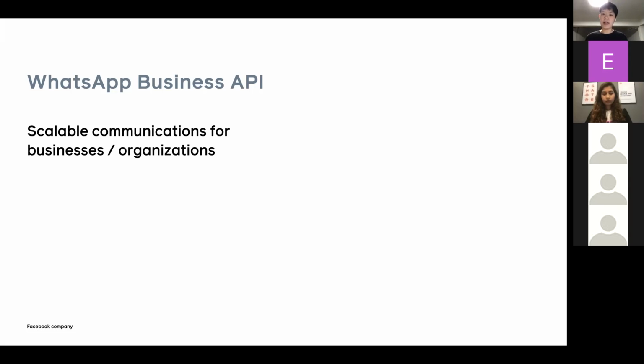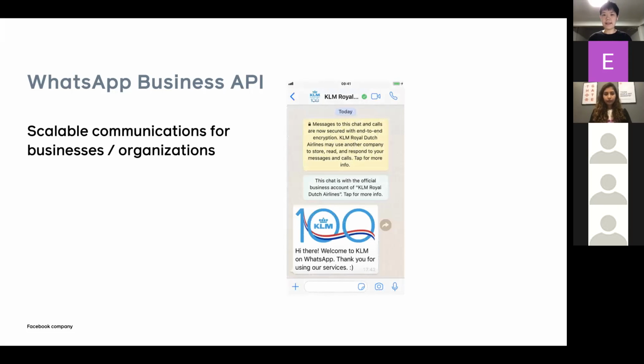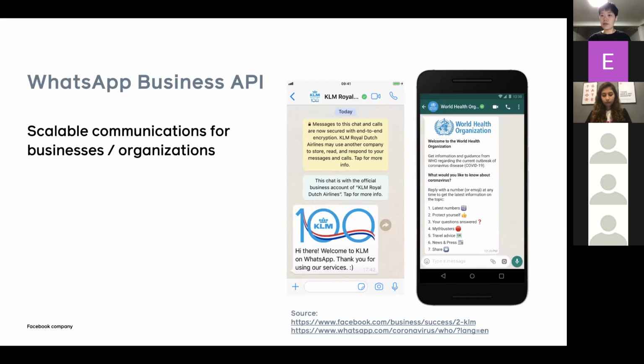Some businesses using the WhatsApp Business API include KLM, which is the Dutch airline. They will send boarding passes to their customers automatically before they board. And the customers can also reach out to KLM on the same WhatsApp number about customer service requests. Of course, in this day and era, it may take some time before we can travel again, especially on planes. So a more recent example of organizations using the WhatsApp Business API is the World Health Organization, WHO. They built a chatbot using the WhatsApp Business API so that people all around the world can talk to the bot and check the latest numbers and news about COVID.